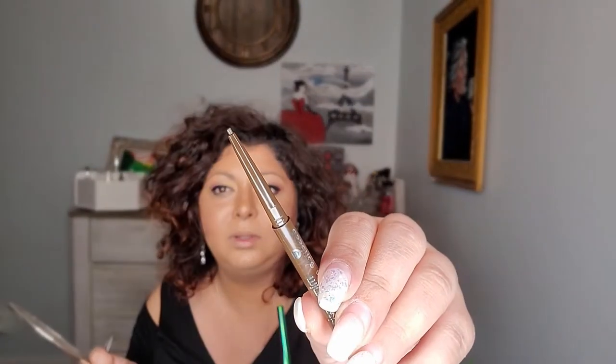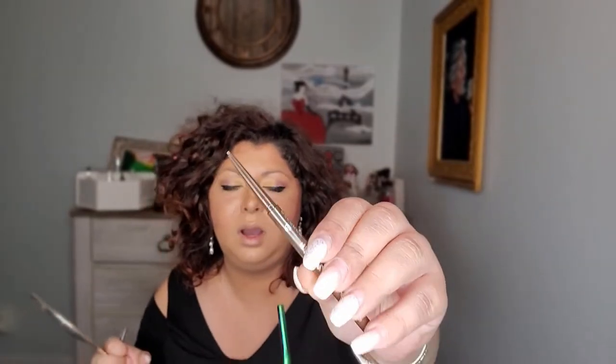I'm going to use the Benefit Precisely My Brow Pencil on this side, and I'm going to use Essence on this side. Let's start with Essence, shall we? Let's see how this goes. All right, so this is how the tip looks. They're very alike. It's a very, very thin one. Retractable, and they're both in the shade dark brown. I wanted to make sure they're in the same shade, and usually that's the shade I'm going for.